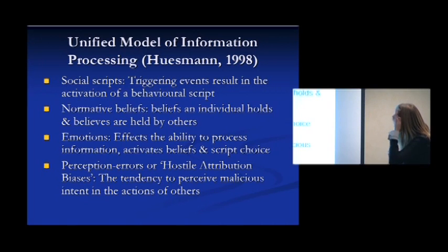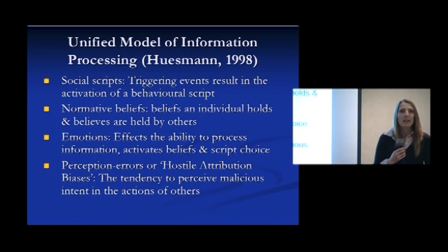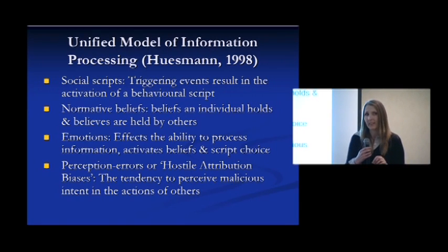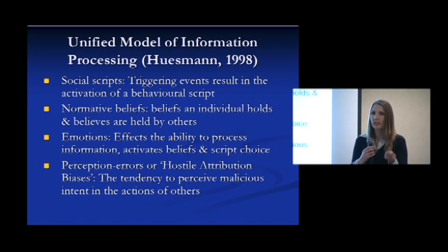And perception errors, where you have a hostile attribution bias, you perceive malicious intent in other people's actions. If someone comes home late, they've done it on purpose. If someone bumps into you, they're having a pop at you. If someone's looking at you, it's an evil eye. If someone smiles, they're smirking. Now, if you think someone's smirking at you in a rude way, you start feeling angry. If your worldview is like that, people look at you, they're staring, you feel angry, you select an aggressive script.